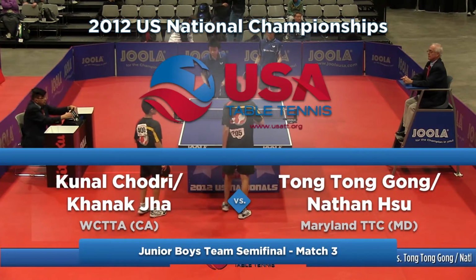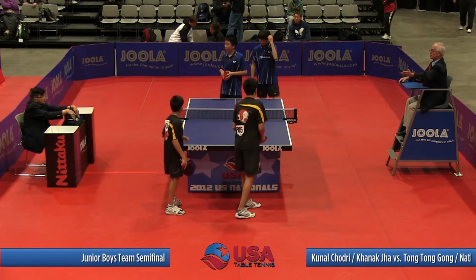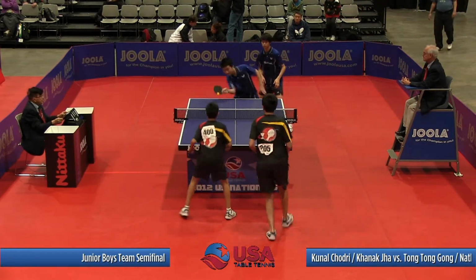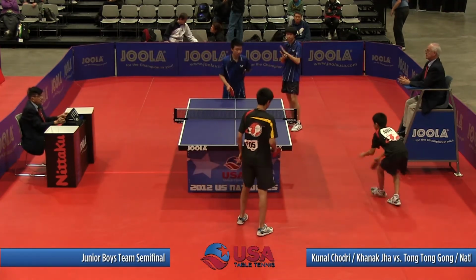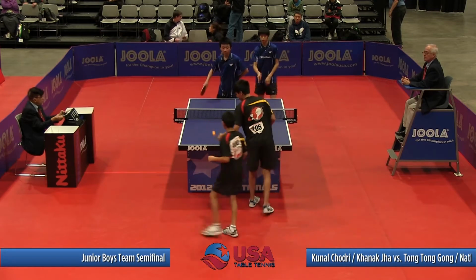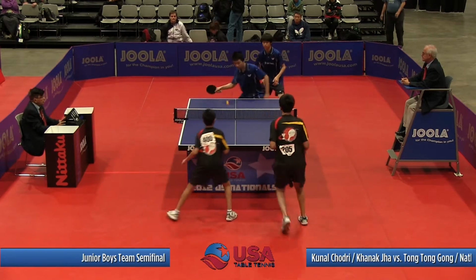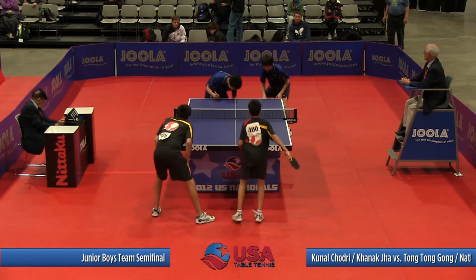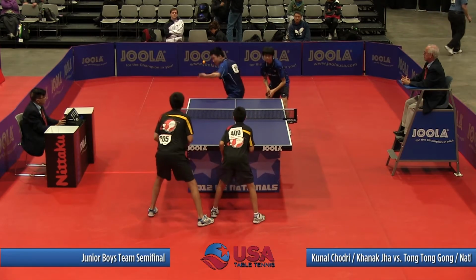Welcome back, and we're ready to begin in the third match of this team tie in the Junior Boys Team Semifinal between the World Champion Table Tennis Academy and the black shirts on the near side against Maryland Table Tennis Club, featuring Nathan Hsu and Tong Gong, now serving trailing 0-2.